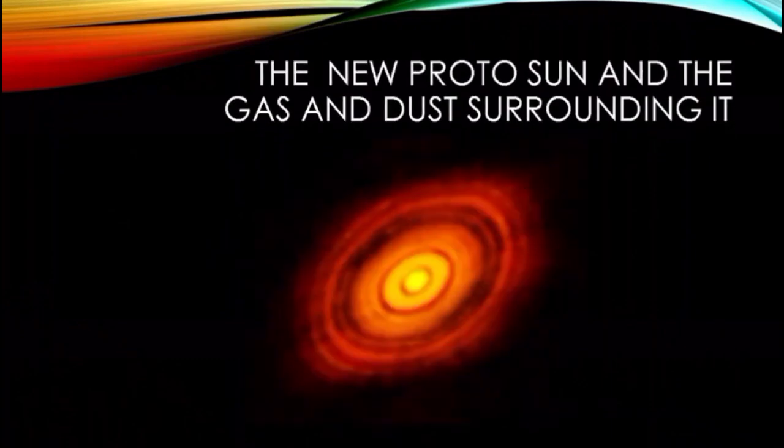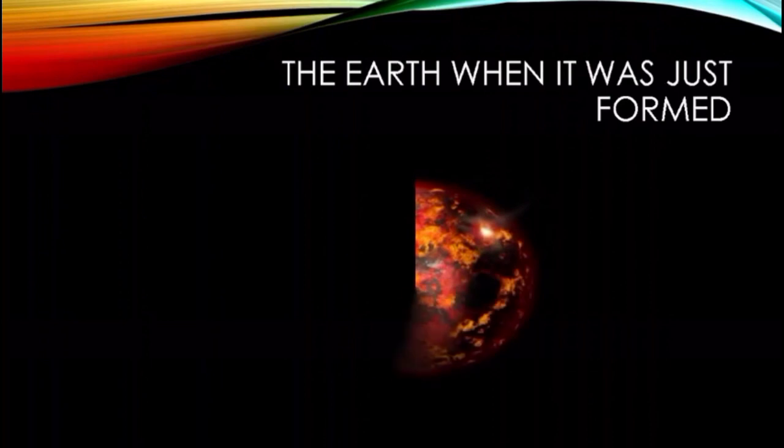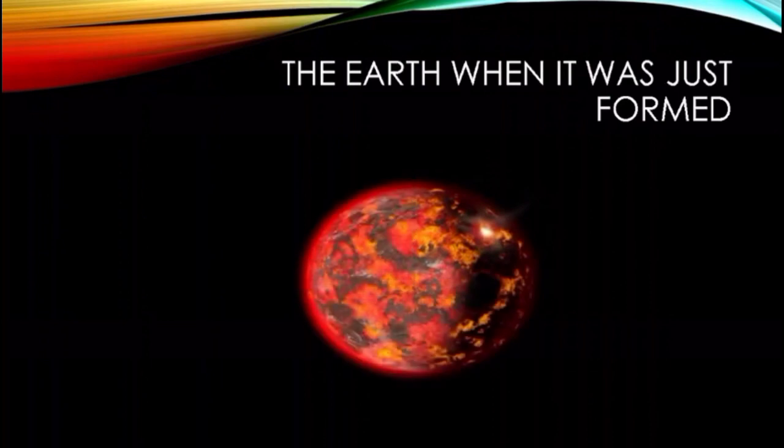4 billion and 600 million years ago, there was no Earth or any other planet in our solar system. There was only a newly formed protosun and a ring of gas and dust. But about 4 billion and 540 million years ago, our Earth was formed. But it was far from being habitable. The conditions on Earth were really hellish.